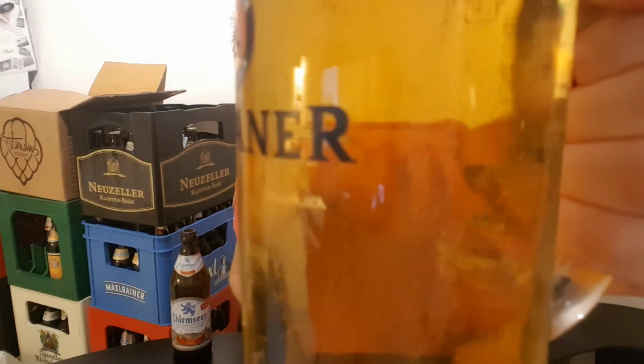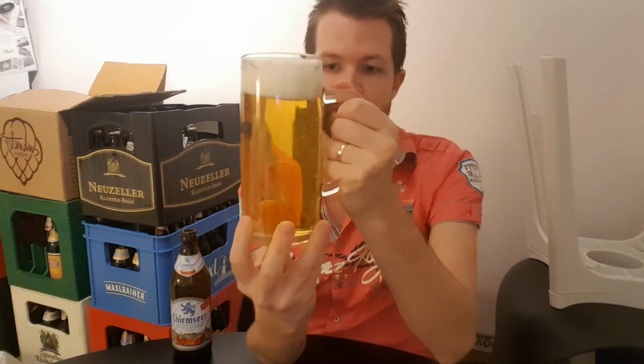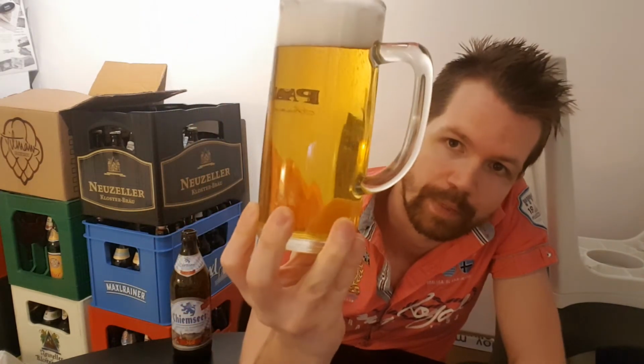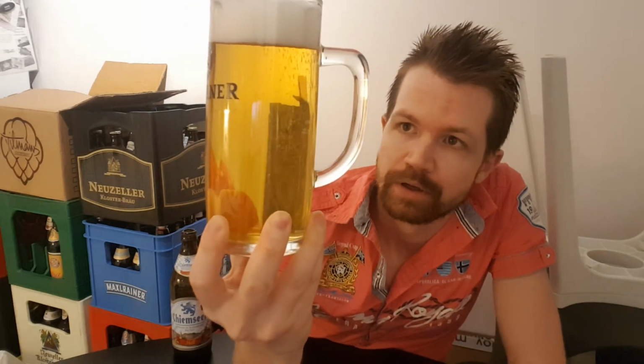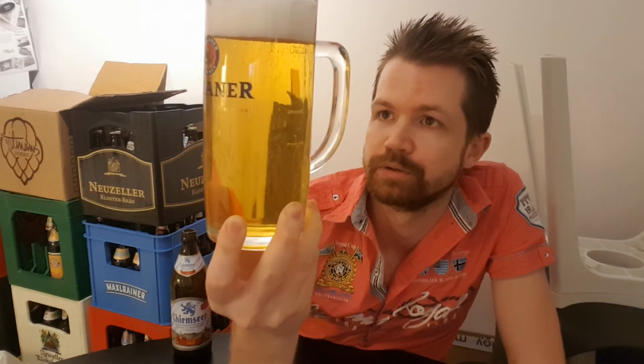There we have it, the Chiemseer, and you see a very nice two-finger compact foam head, which is important to build up and maintain all the way through while you drink. You see all the small bubbles rise up, which is looking so beautiful, real typical for the style, and this really shows high quality to me, with the very very pale yellow color, which is looking real nice on the white compact foam, and also gives a really high quality look to me.